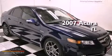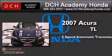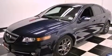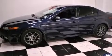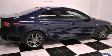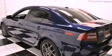This is a 2007 Acura TL. This car has a 5-speed automatic transmission and a 3.2-liter V6. Its top features include a double wishbone independent front suspension, traction control and stability control systems, xenon headlights, XM satellite radio, aluminum wheels, and a tire pressure monitoring system.